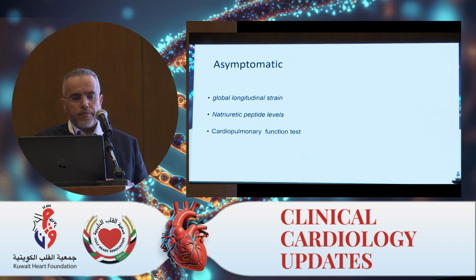Then we have this group of asymptomatic patients. When you ask the patient, they say they are asymptomatic. Sometimes they are asymptomatic because they think the shortness of breath they have is due to age, that this is natural. When you ask them, they will tell you, oh, I'm fine. So there are other things that can help you in that.